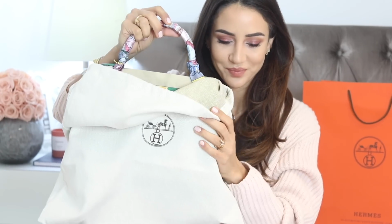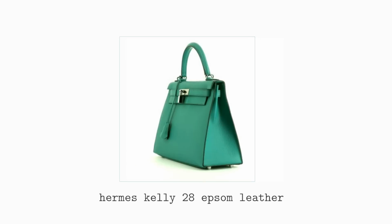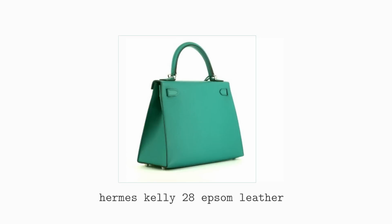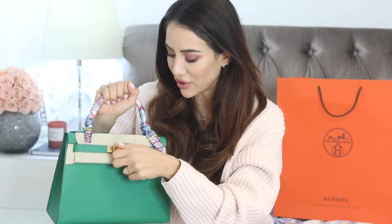So the lady came in and she asked me, okay, what is it that you would like? And the first thing that I told her I would like is what she brought me. I kept going on and on, but the thing number 1 that I told her that I wanted is what she brought. And she brought me, okay, a Kelly 28 Epsom leather. I said when it comes to leather, I wanted either a Togo or something like that.